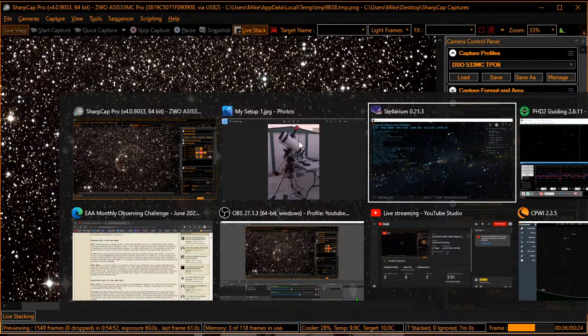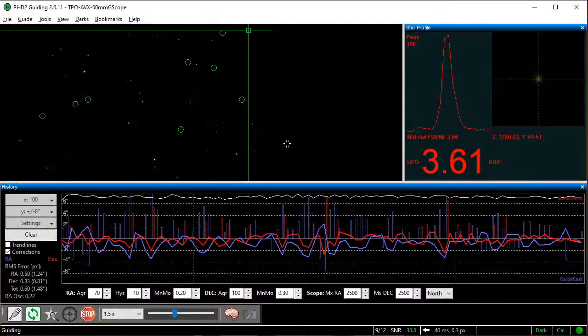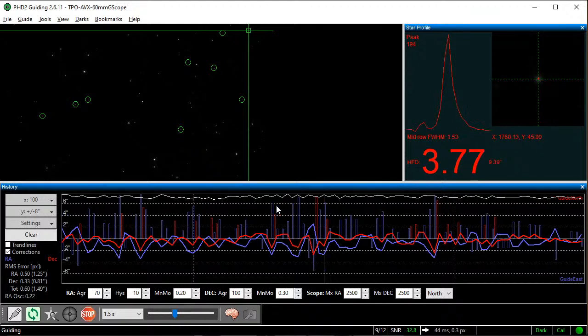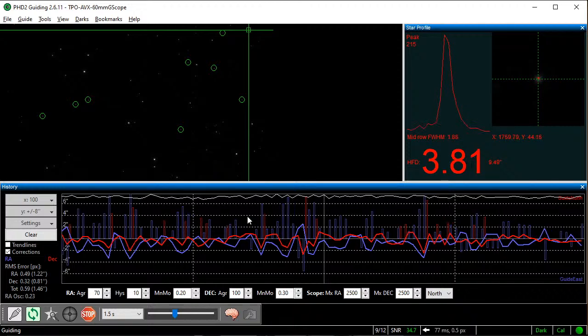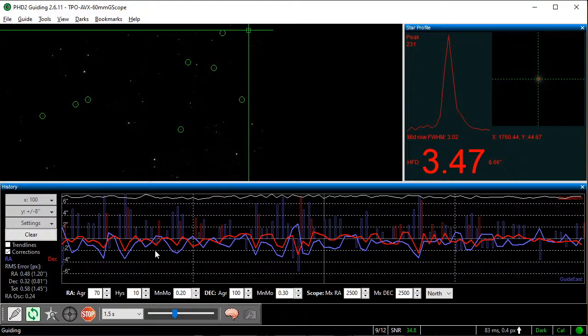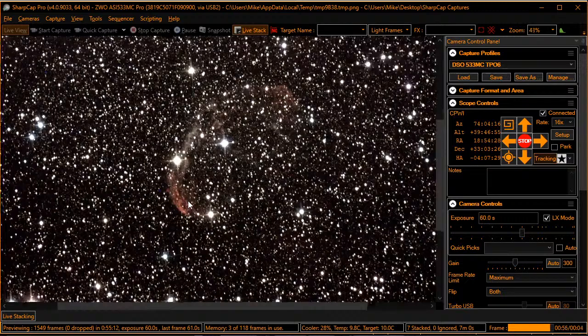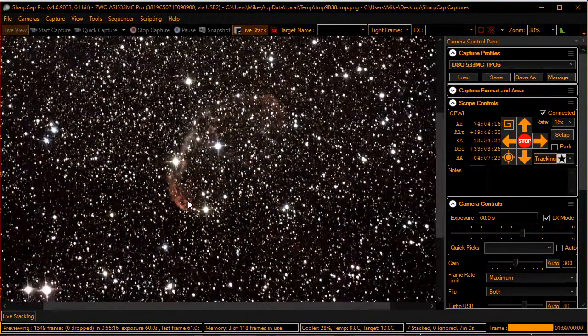Alright, well, let's look and see. In fact, let's look and see how our guiding is doing here. I have not been paying attention to this at all. Yeah, it looks like guiding north is working. So, I guess it's keeping us on track. We're getting pretty round stars, so not too bad. Yeah, slightly eggy, but not too bad.